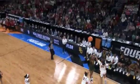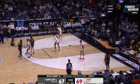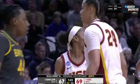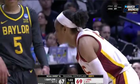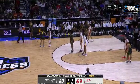That's Andrews making plays at both ends for Baylor here. That's because Walker can handle 2 on the ball. Makes a good read right there. Bumping a foul on Kayla Williams. Playing some of the most critical moments of her season right here, as Baylor tries to unseat a top dog.